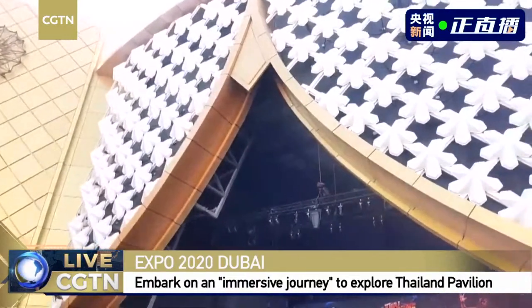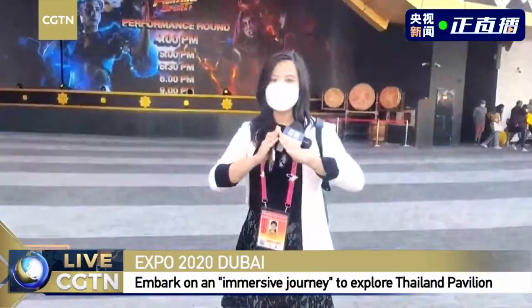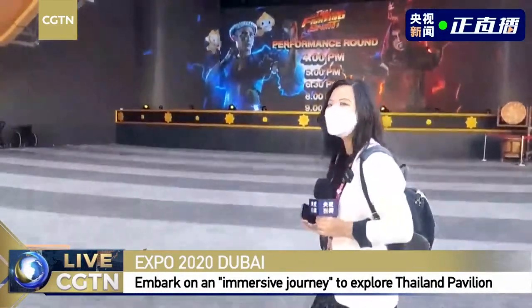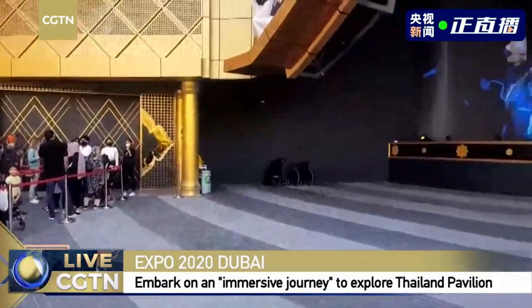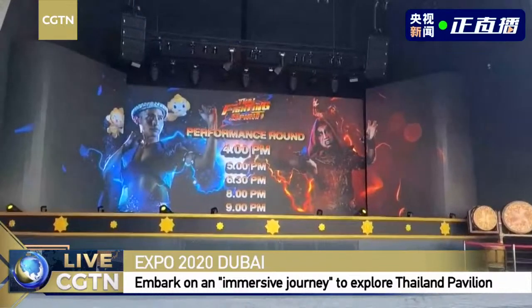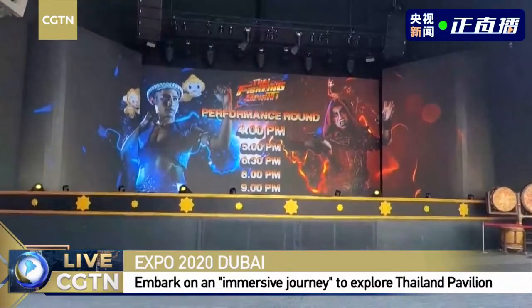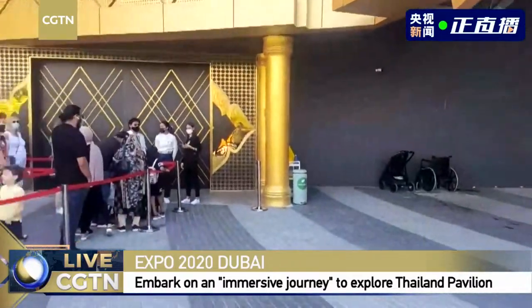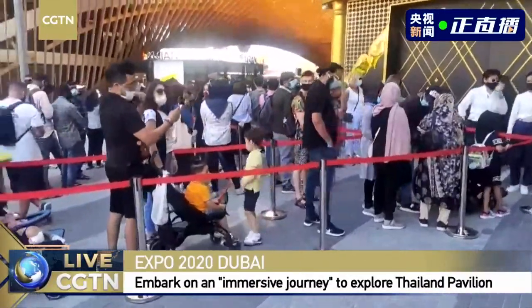And this architecture is in the shape of a temple. And also, it resembles the gesture when they say Sawasdee. Behind me there is a stage. It's also for performances every day. There will be different timetables for performances. From the afternoon till the night, there will be some traditional performances from Thailand.